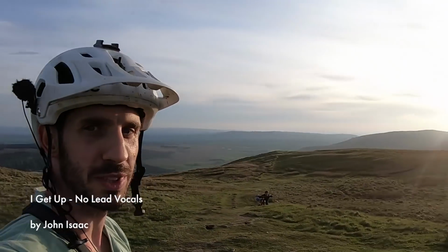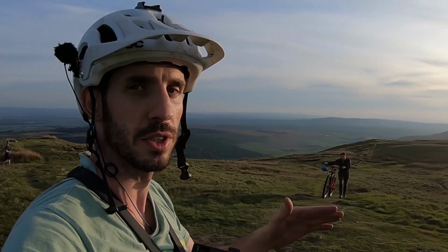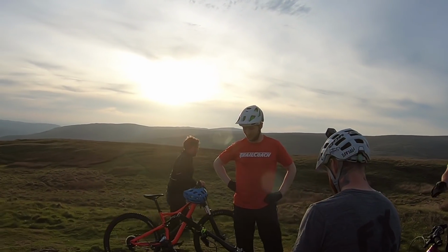Okay, just being informed, Ramsey says the new trail is called Rocket Fuel. So it pretty much goes down the same woods that Nipple Tweaker does, just a slight detour. It looks pretty good. It's got some pretty steep stuff.